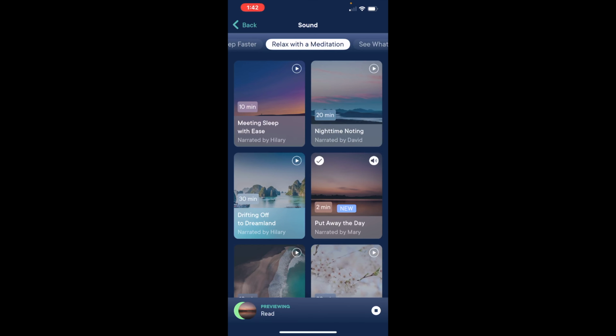And finally, the last sleep meditations is Relax with Meditations, which is another series of meditations to help you relax and fall asleep. In total, there are 8 relaxed meditations.